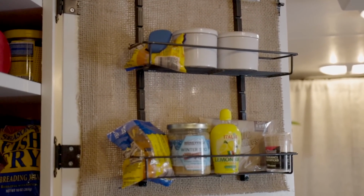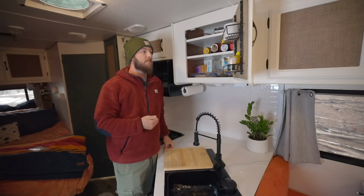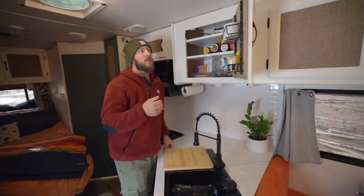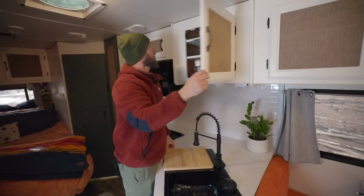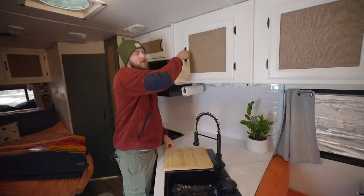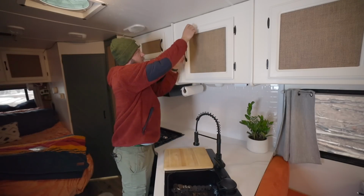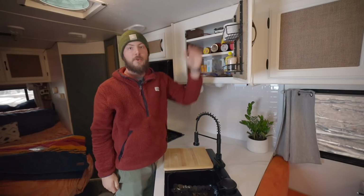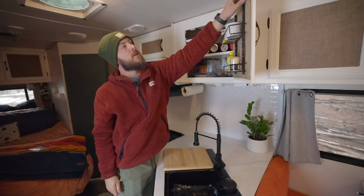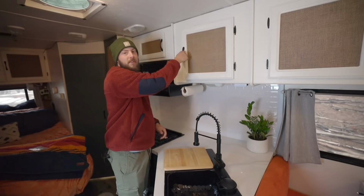Another little feature we added to make our lives easier is whenever we're going down the road, if you hit a bump, these cabinets will fly open. So we added these little baby locks that when you switch it up, when you shut the cabinet, it's locked in place. And then when we're parked, we just have this magnet that releases it, and then it opens like normal. And if we're staying somewhere for an extended period of time, you can actually just lock it, and then it opens and closes without having to use the magnet.